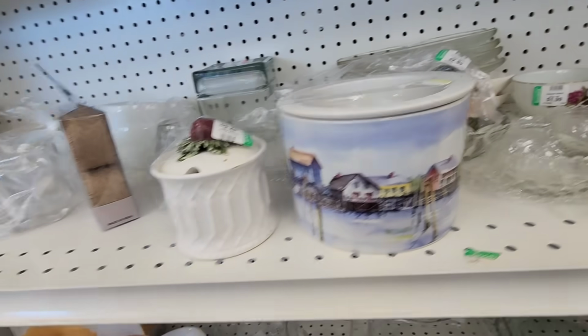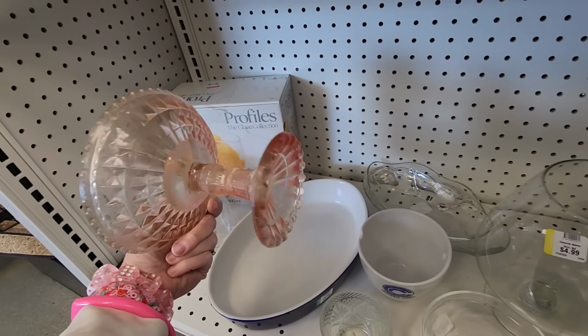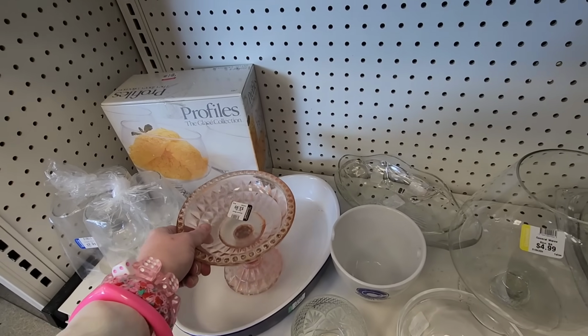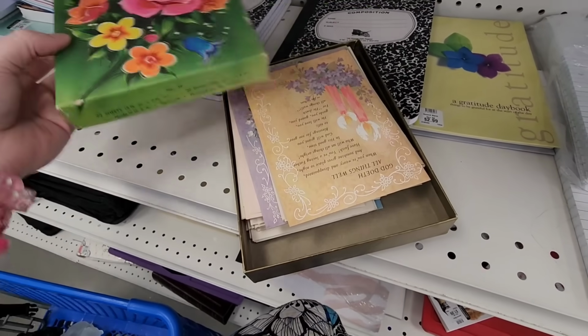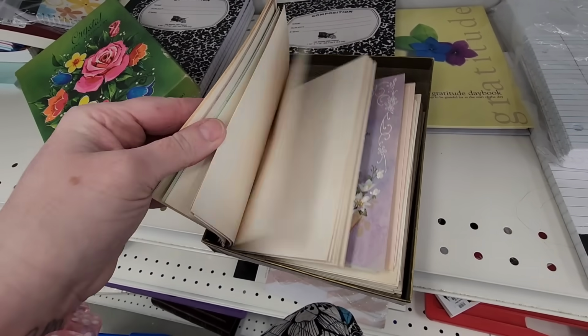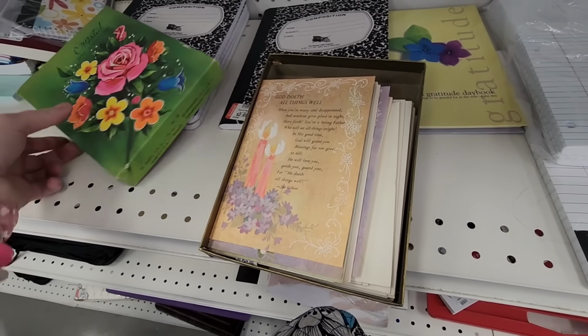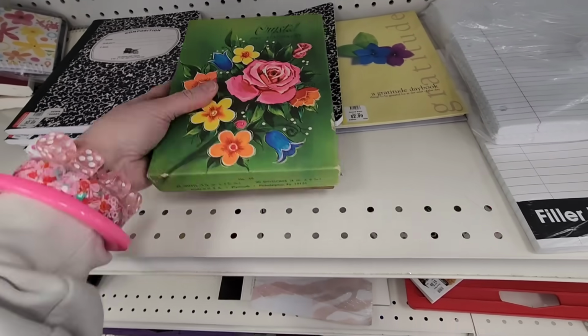Checking out the bags because you never know what treasures you might find in a bag. That was pretty. No, thank you. Then back to the arts and crafts area. This box, ooh, that box is fantastic. Those neon colors with the green background. But inside there was not one card that looked like the cover of the box. I thought that cover was super cool.